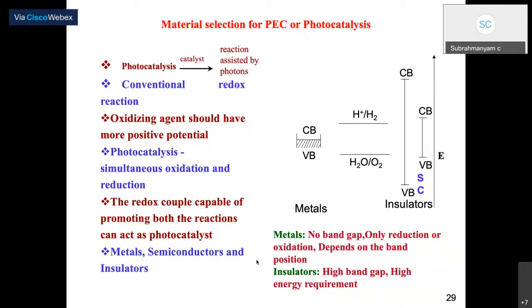How to choose an anodic material? This is the first question. Why do you need a semiconductor? That's actually the way to answer. If you look at the metal, it has no difference between the valence and conduction band. Why do you need a separation between the valence and conduction band?